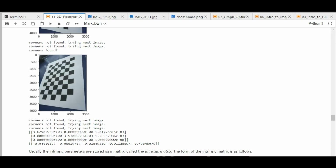We were able to use multiple images to determine the focal length of my phone's camera.